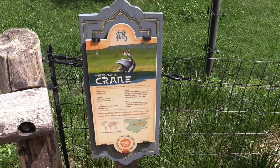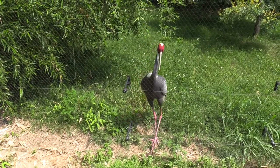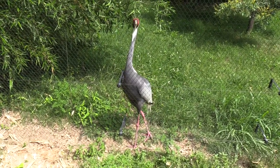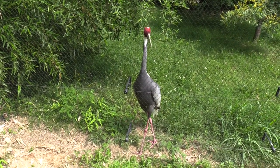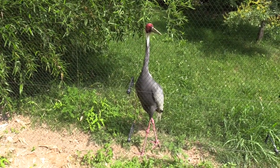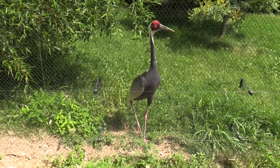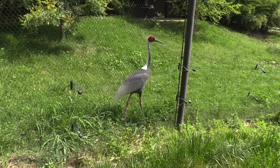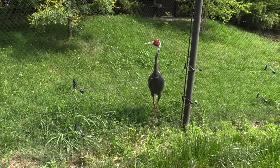I've got a white-naped crane. Oh, I'm sorry, I don't have anything for you, sweetie. How are you? Came right over to me. I'm sorry you thought I had food for you. I didn't mean to make you think I had something for you. I kind of made a whistling sound and he came zooming over. Guess he thought I had food for him. But God, beautiful bird.